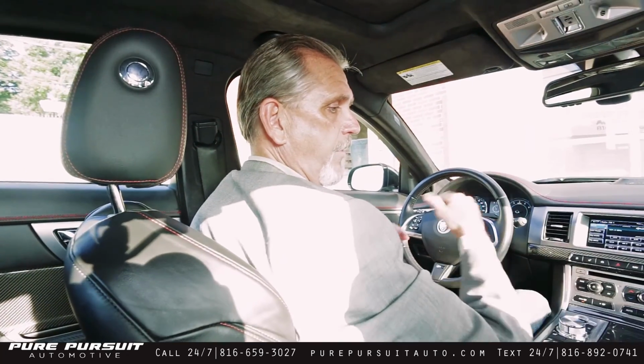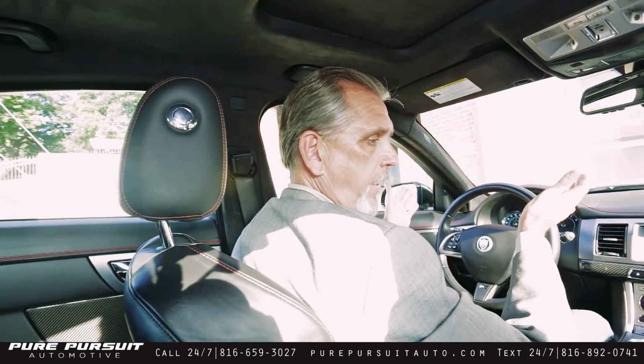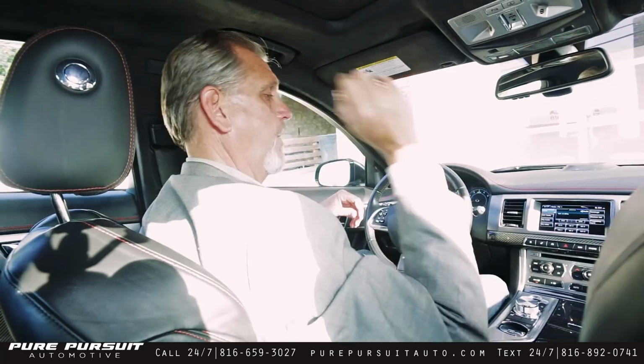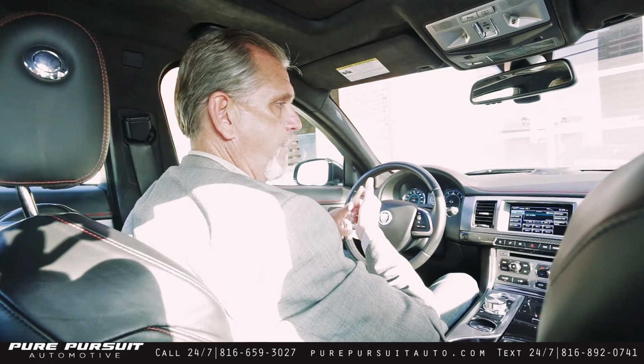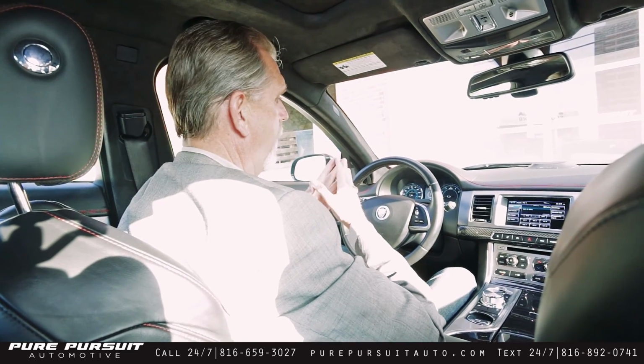Something else I might mention before we take off is the vehicle has dynamic stability control with track DSC mode and active head restraints here as well. So all in all, one of the most beautiful interiors. The Meridian stereo outputs 825 watts of power and sound, which is tremendous and fantastic. So all in all, fantastic vehicle.